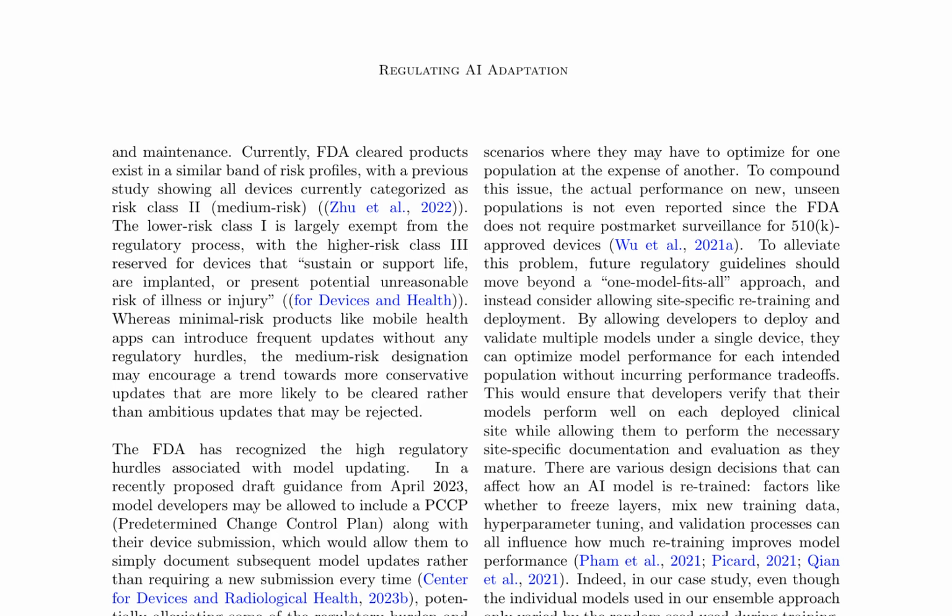The regulatory framework governing AI adaptation and maintenance is critically examined, focusing on the FDA's role in clearing medical devices. Currently, all FDA-cleared devices are categorized as medium risk, with the agency recognizing the high regulatory hurdles associated with model updating. To alleviate this burden, the FDA has proposed draft guidance allowing developers to include a predetermined change control plan (PCCP) with their device submission, enabling them to document subsequent model updates rather than requiring a new submission.